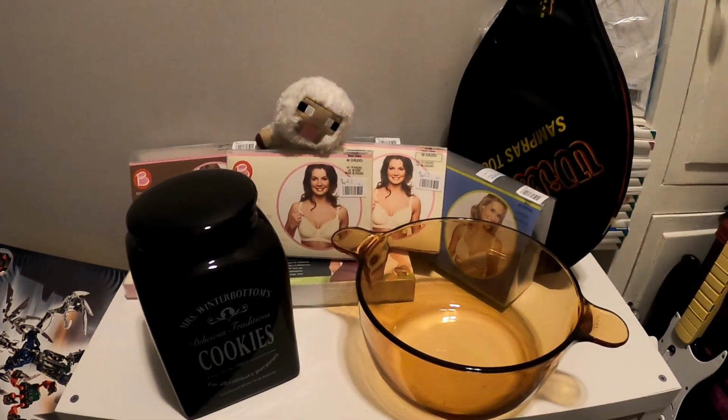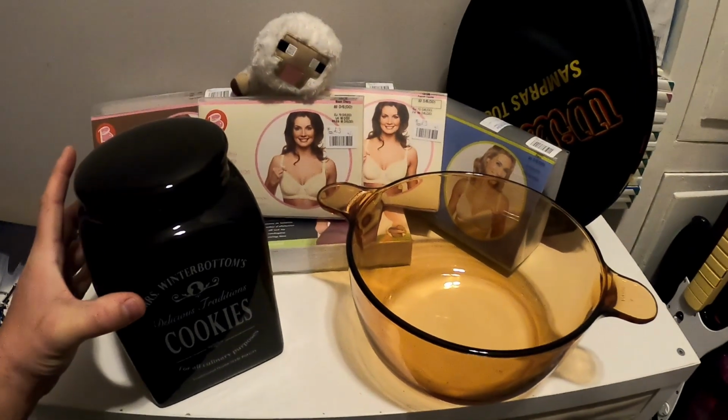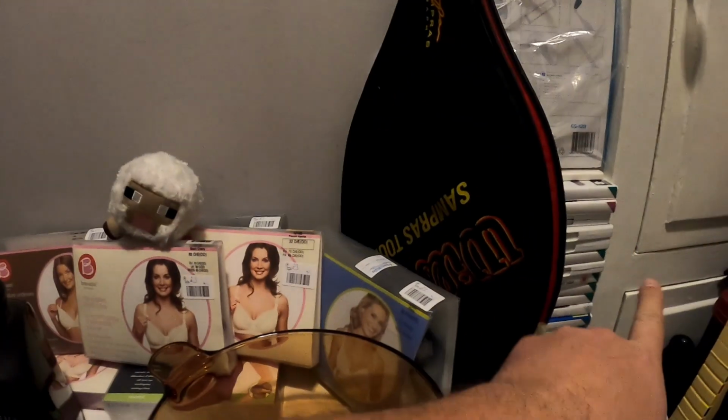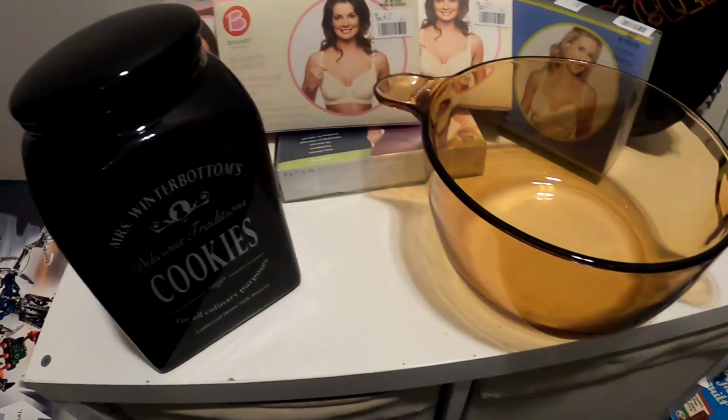Hey guys, so it's a bit later on now. This is what I picked up today. Just one lot today, just what you can see right here. Ignore these games down here, that's what I got from the other day.